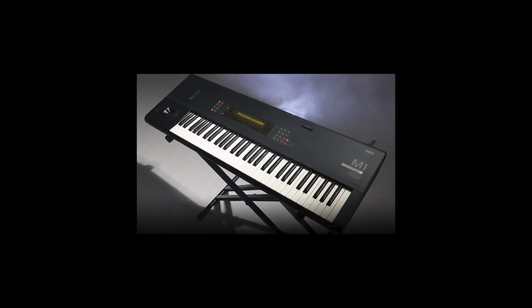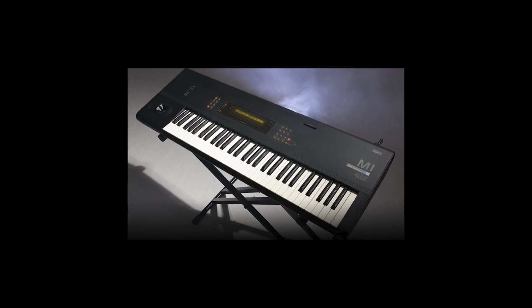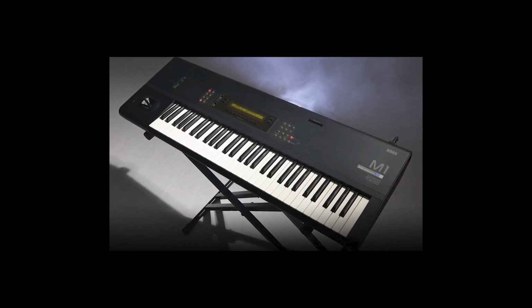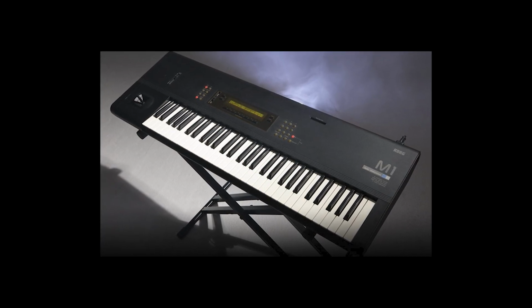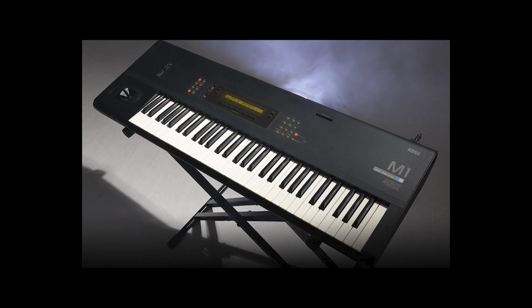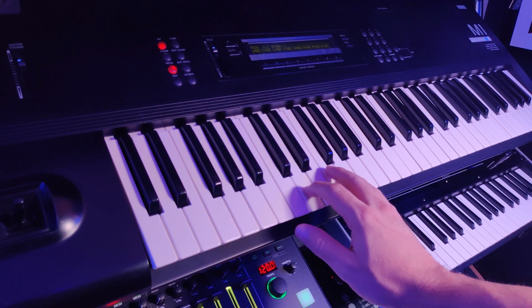The final category of classic dance bass lines I'm going to mention today are the organ basses. Of course, the most famous one of them all is the M1 Organ 2, most famous for Robin S. Show Me Love.